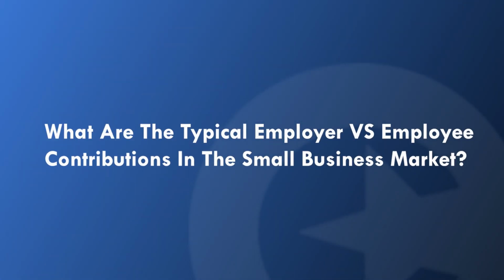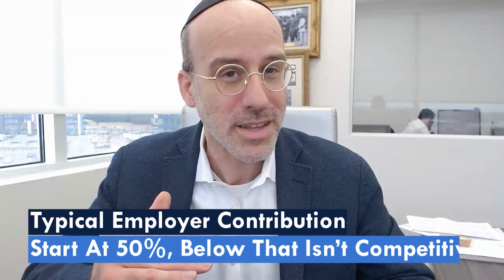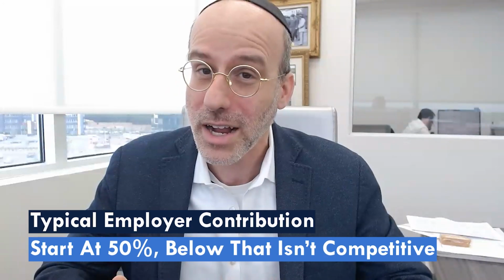So what are the typical employer versus employee contributions out there in the small business market? Typical employer contributions definitely start at 50%. I would say below 50% is just not competitive out there.